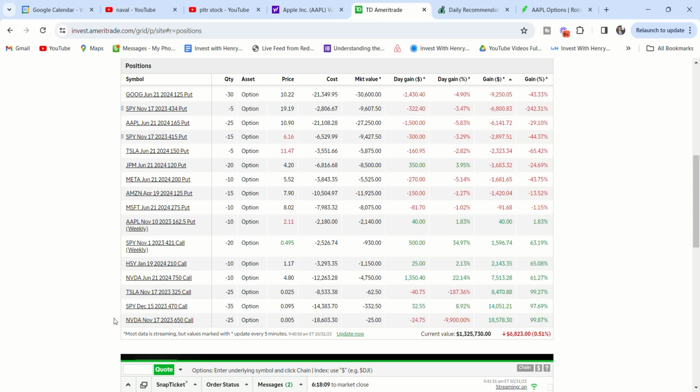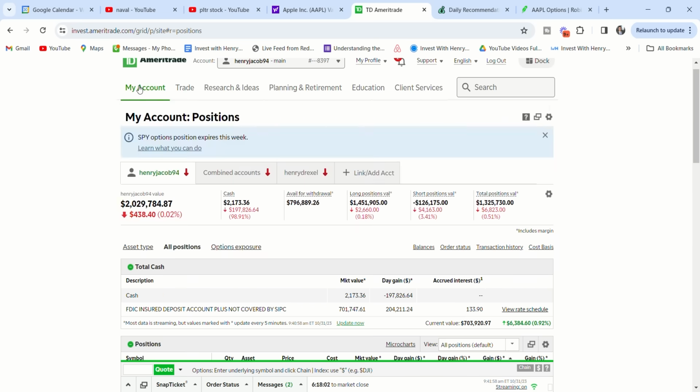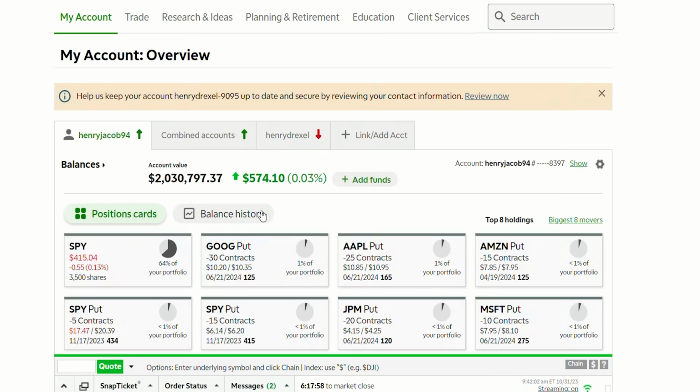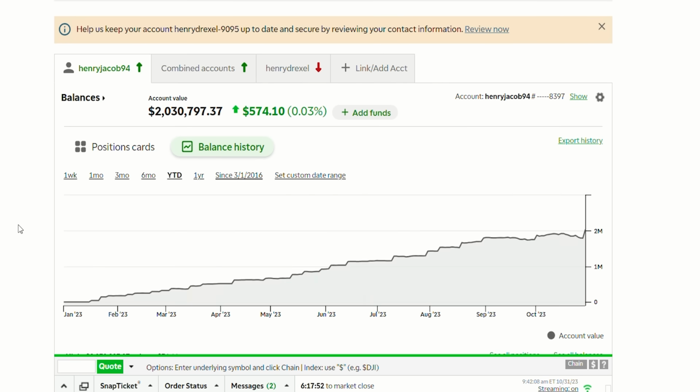So this is fairly risky, but at the same time, I feel really comfortable in this portfolio. This portfolio has done very well. Let me actually show you the performance of it. If I go to my balance history and go to year to date. So I've added some money here. I've added quite a bit of money, but it's also just been really good performance overall. It's hard to say exactly how much because I did add money across different time periods. I'm actually adding money monthly, just like I recommend that you guys do as well.